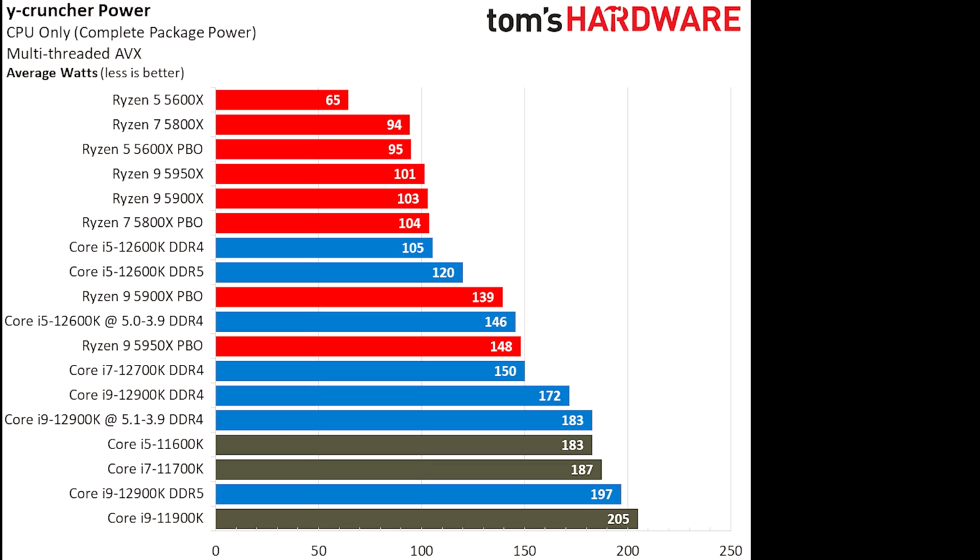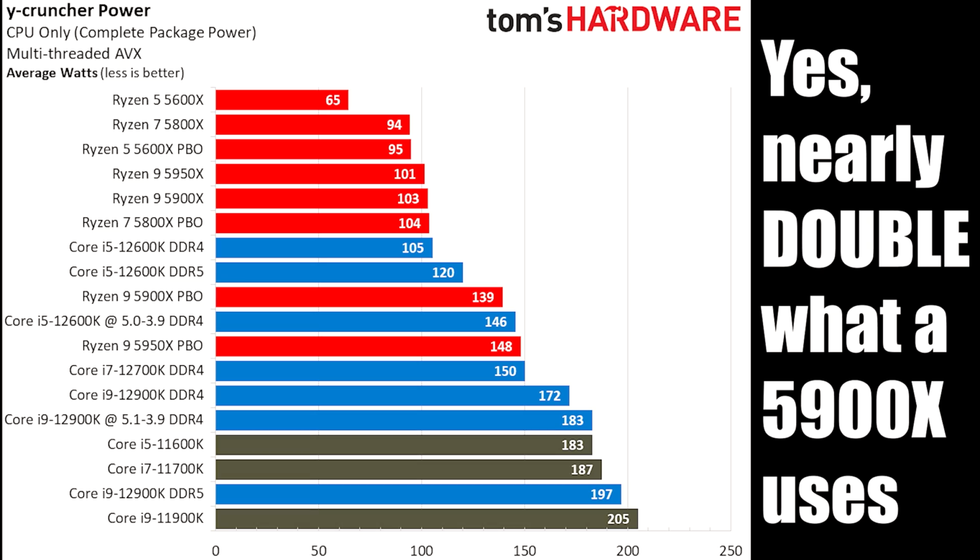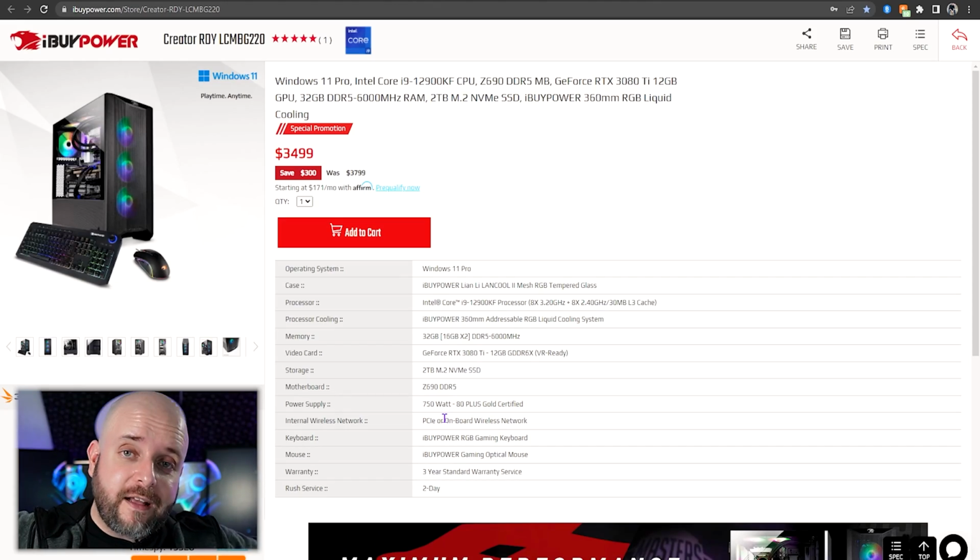I know NVIDIA said 750 watts for the 3080 Ti, but the 12900K just drinks power. It's like Scrooge McDuck in his money vault, just swimming through it, just taking it all. This is an immediate power supply upgrade that you would need to do. However, everything else is awesome. Every other aspect of it.